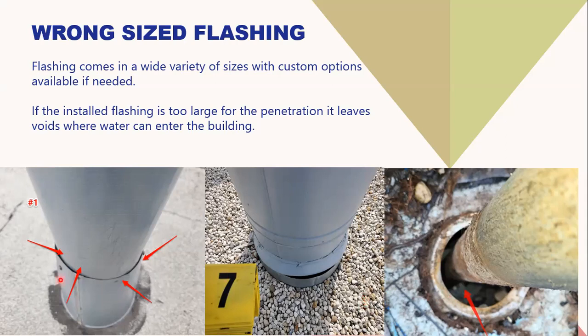In this case here, they installed additional fasteners to try and make it a bit tighter at the top. However, there was no sealant, no storm collar, nothing additional to help divert water away from this area, meaning water could get in here. In this other location where we have B-vent flashing, they do have a storm collar. However, the flashing is so big that the storm collar doesn't even cover the void that's created from the large size.